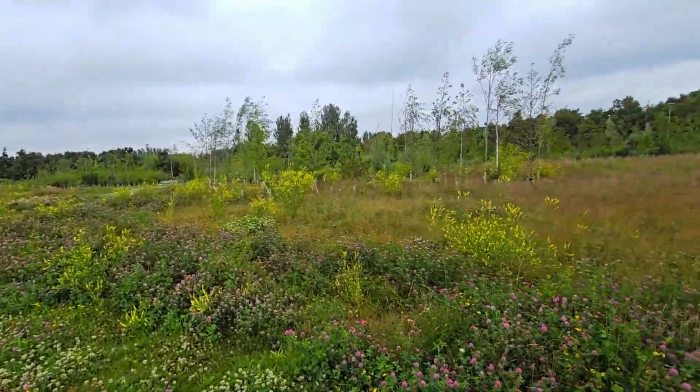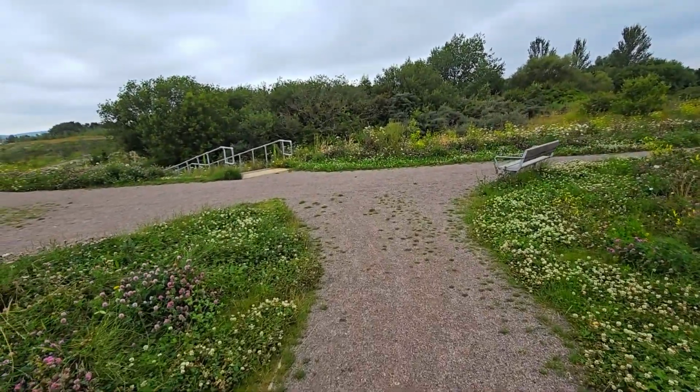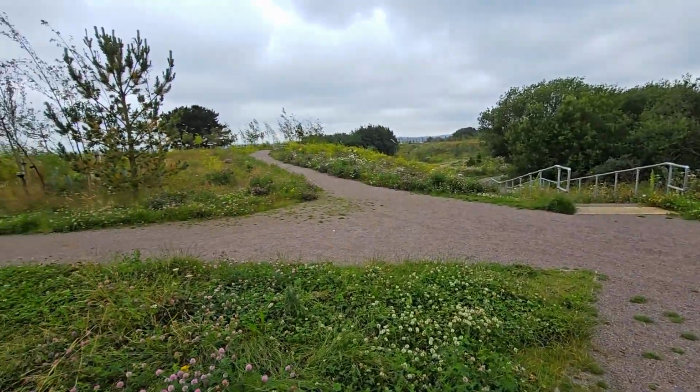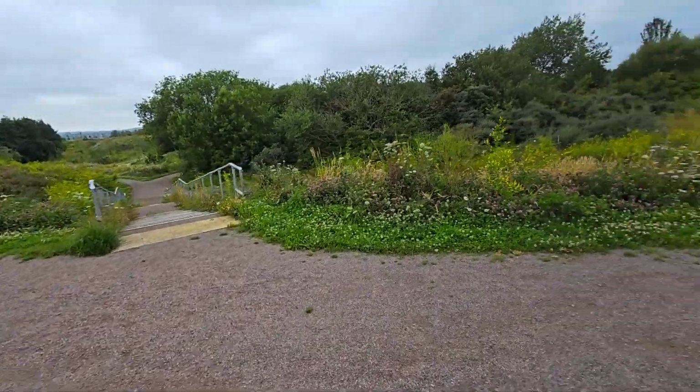Yeah, we came round the back there, I think, because I remember seeing something over here, like a drain cover or something. That's the viewing area. We're going to look down there in a minute. Some steps.